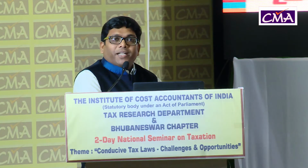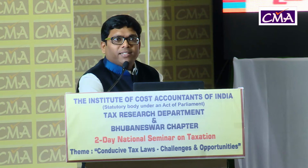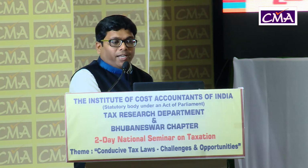The moment the supplier uploads his return, data gets transmitted to the recipient. Once the recipient accepts it, the supplier's data, that is his Annexure 1, this particular invoice gets locked. As a result, he cannot do any modification. In case the tax invoice has to be modified, the recipient has to unlock the invoice, or it has to be routed through a debit note or a credit note.